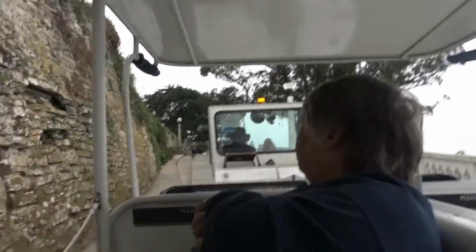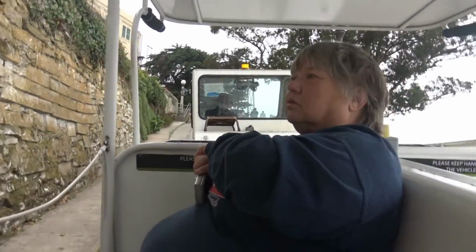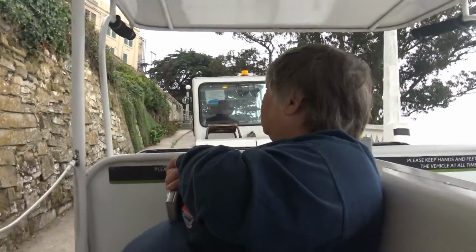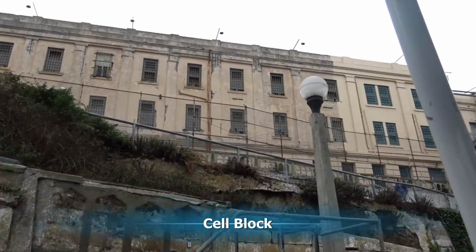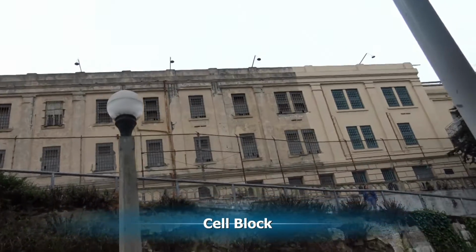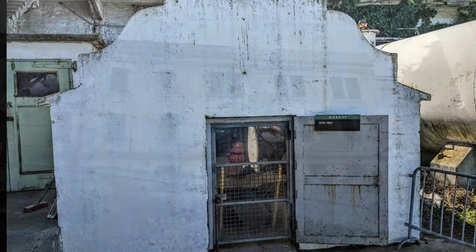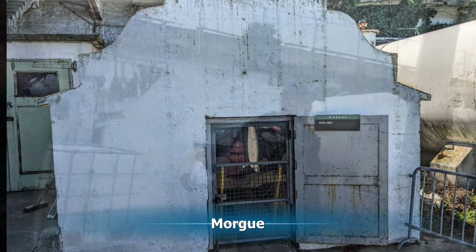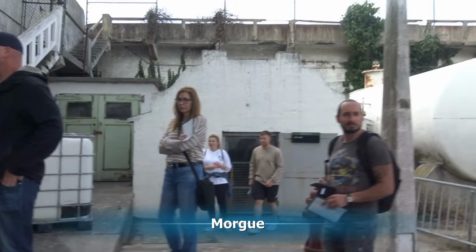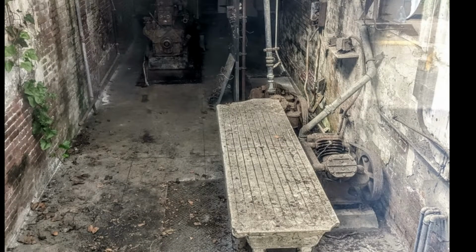And upward we trudge. You can see how steep the hill is here and how hard it is to get up. We're glad we took the ride. There's still a ways up to the cell block. When it was finished in 1912, it was the largest steel reinforced concrete building in the world. Next we passed the morgue, the place where they would bring the ones who died here. There were no executions here.